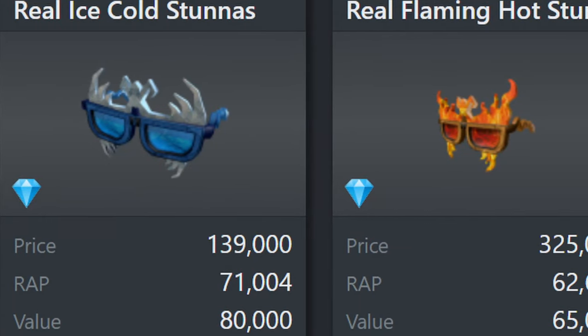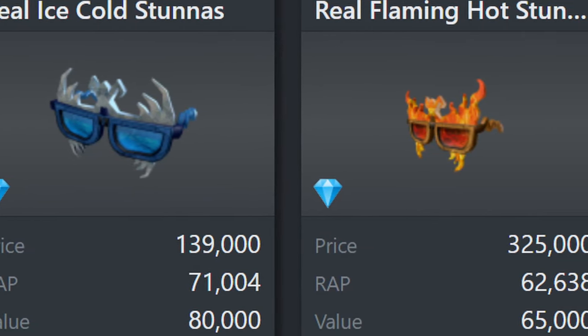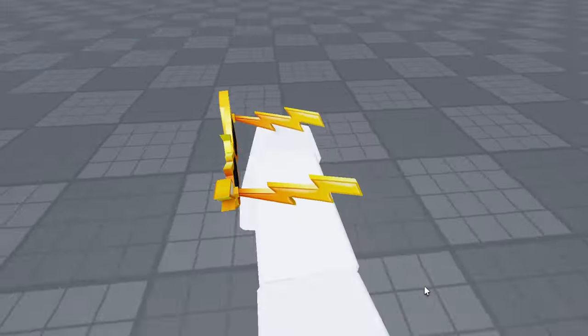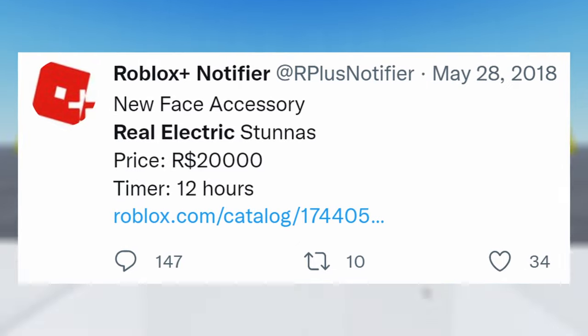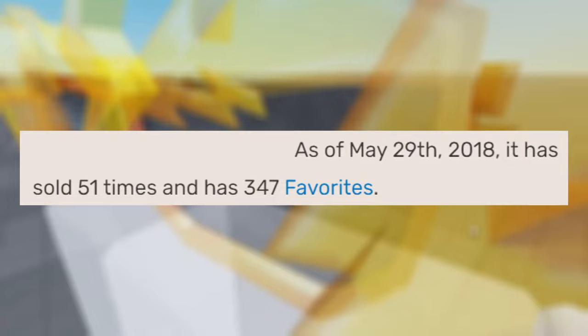If you're in the trading community, you may have heard of the Real Flaming Hot and Real Ice Cold Stunners. These are both rare limiteds with decent amounts of value and respect within the community. But did you know that there was actually a third variation of these that never went limited? The Real Electric Stunners is a face accessory sold in the 2018 Memorial Day sale for 20,000 Robux. And because the Stunners series is relatively unknown outside the trading community, it only sold 51 times.